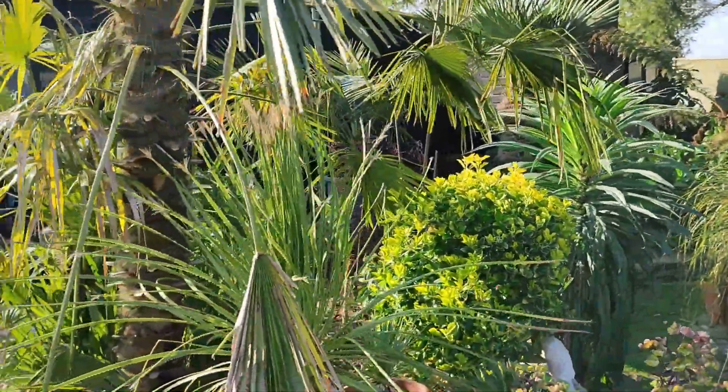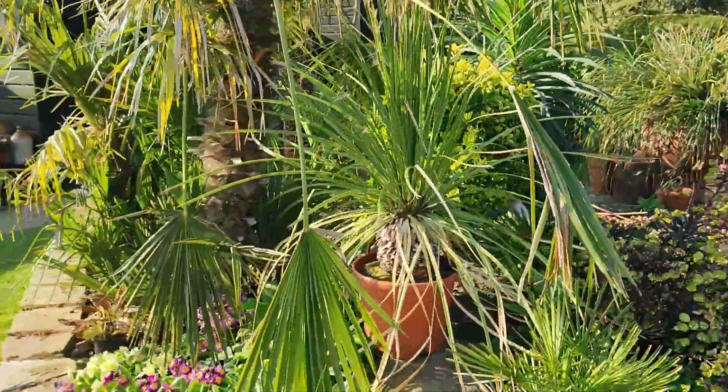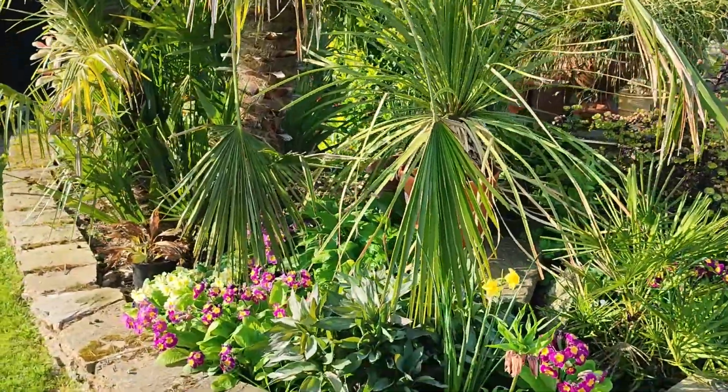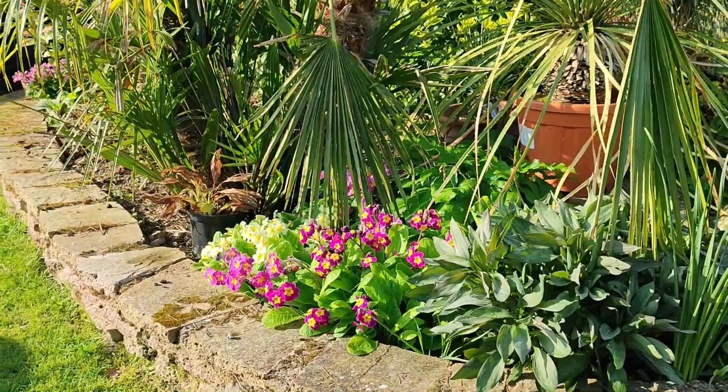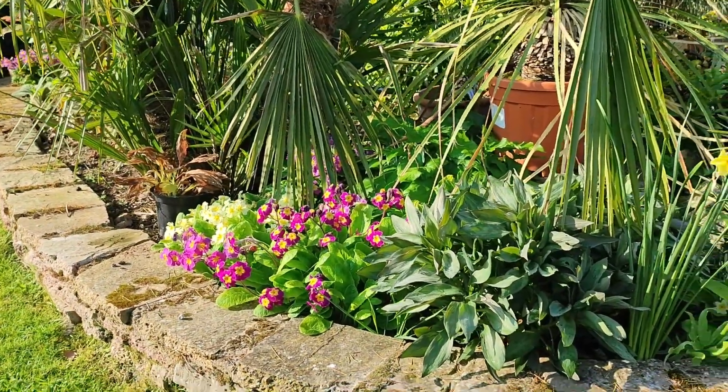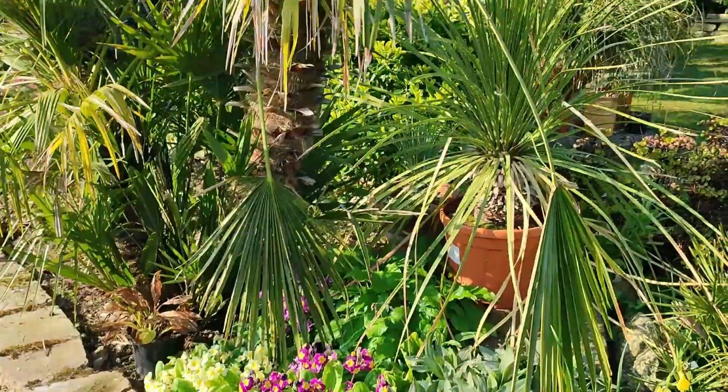Coming around here, various things. Nice little splash of colour that came with the garden when I bought it. I haven't got the heart to take them out. Primulas look fantastic this time of year.